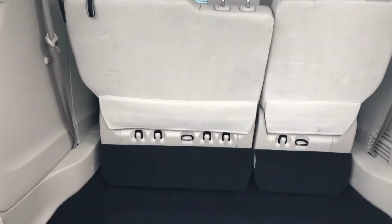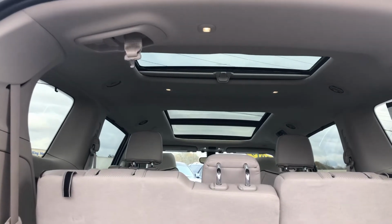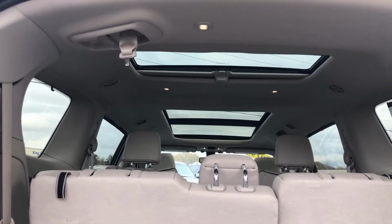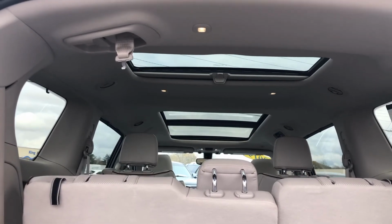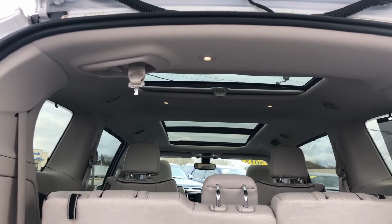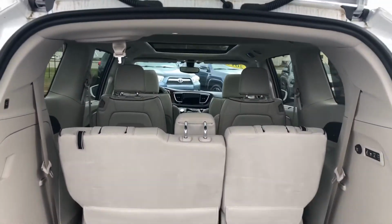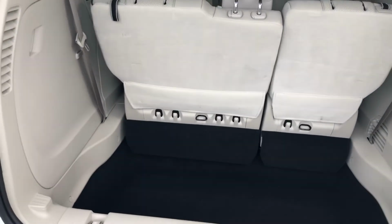See if I can zoom up here and show y'all all these sunroofs. As you can see, three. There's one for the third row, one for the second row, and one for the first row, the front seat passengers. It is absolutely fantastic. So great third row, very comfortable in the third row.